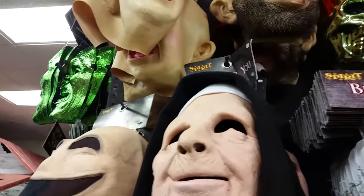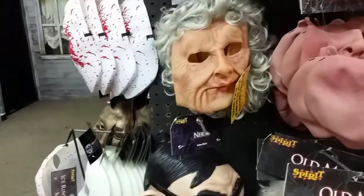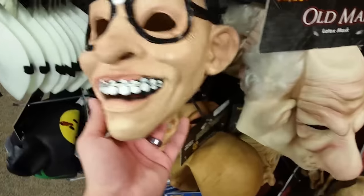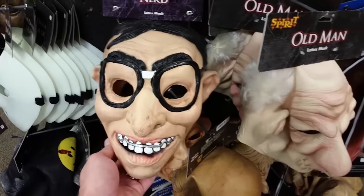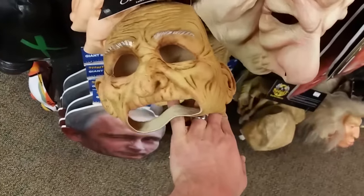Blue. Just a fat bottom mask. That's $4.97 for that one. Look at the teeth on the nerd mask. That's interesting, what we got right here. Oh, the mouth cut out.